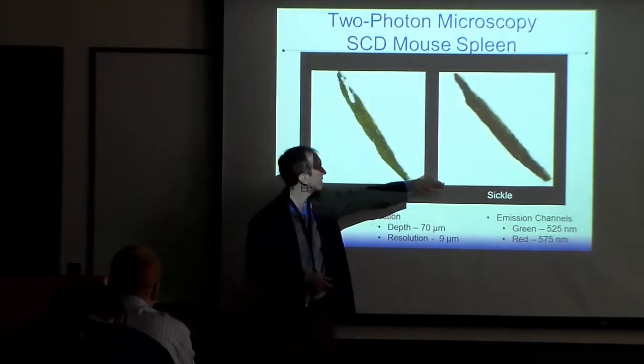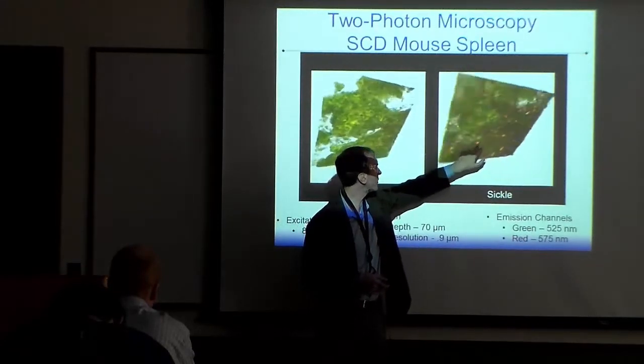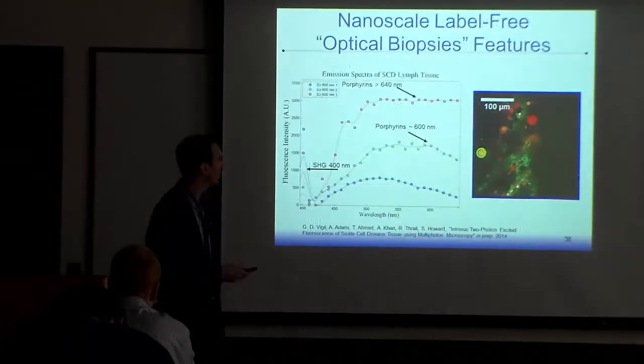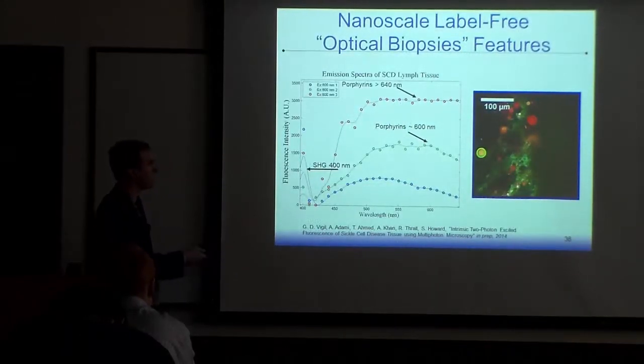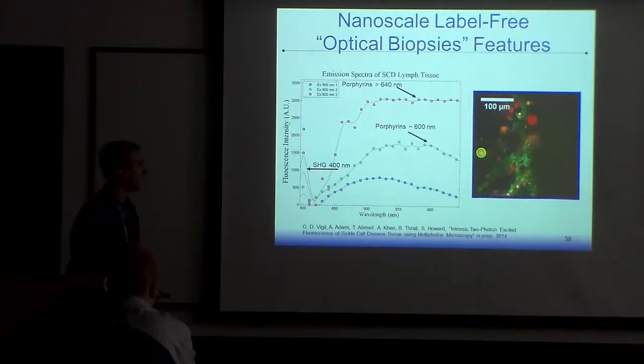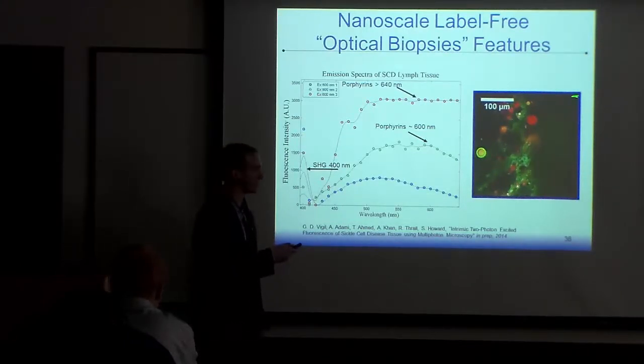But if you look at the sickle cell disease, at the top, yeah, it looks pretty much the same, but as you go deeper, you see these little different nodules everywhere. And then we can go and look at each nodule individually and try to figure out what the spectral information is from each of those nodules. So we have a red circle and this green circle corresponding to these two, and we can compare it to the cytoplasm. And we can start figuring out what are these things that are present.